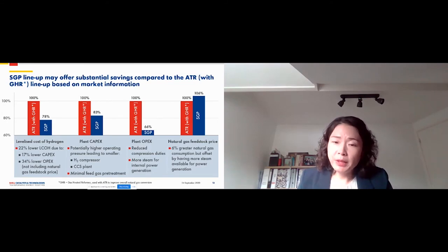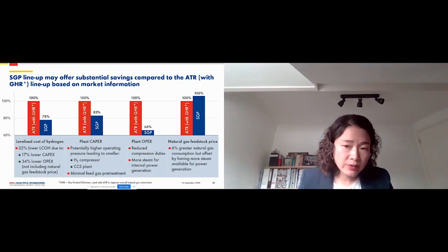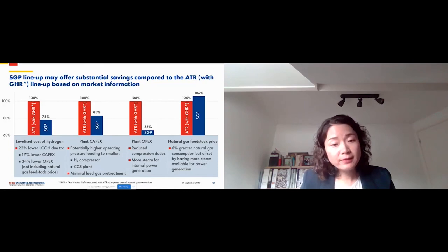In the last bar, we also compared the natural gas consumption. We are consuming 6% more natural gas in the reaction because the reaction is at a higher temperature than reformers. But we recover the reaction heat and use it to generate steam. So as you can see, overall that OPEX saving offsets the additional natural gas cost. In addition, we have ideas to further optimize our lineup and reduce the natural gas consumption. Overall, I believe our technology is very competitive in the blue hydrogen space.